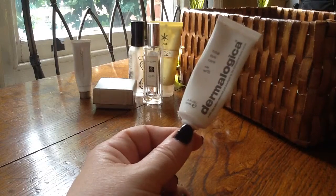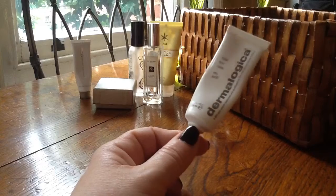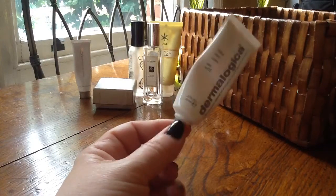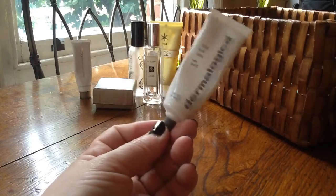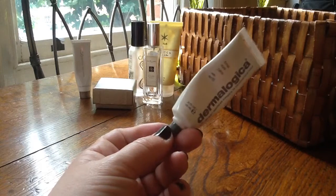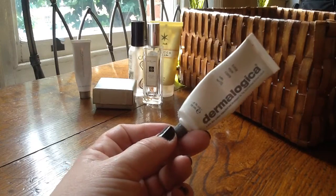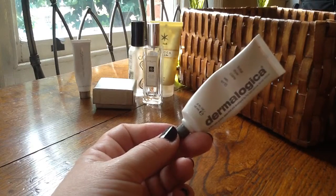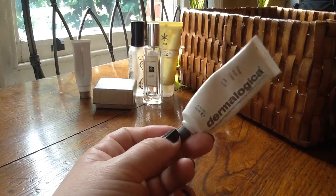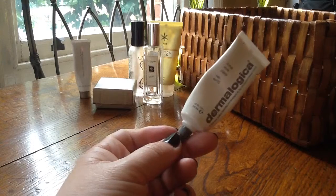But I do like to use this separate one to make sure I'm getting some SPF, albeit only 15, for my eyes during the day. And this I have found very reliable. Dermalogica is a good brand. I really like that. I don't like everything. I've had some creams that I haven't found worked for me, but I really like their extra soothing makeup remover. It's kind of my lotion remover of choice. A couple of other products, but particularly the Total Eye Care.